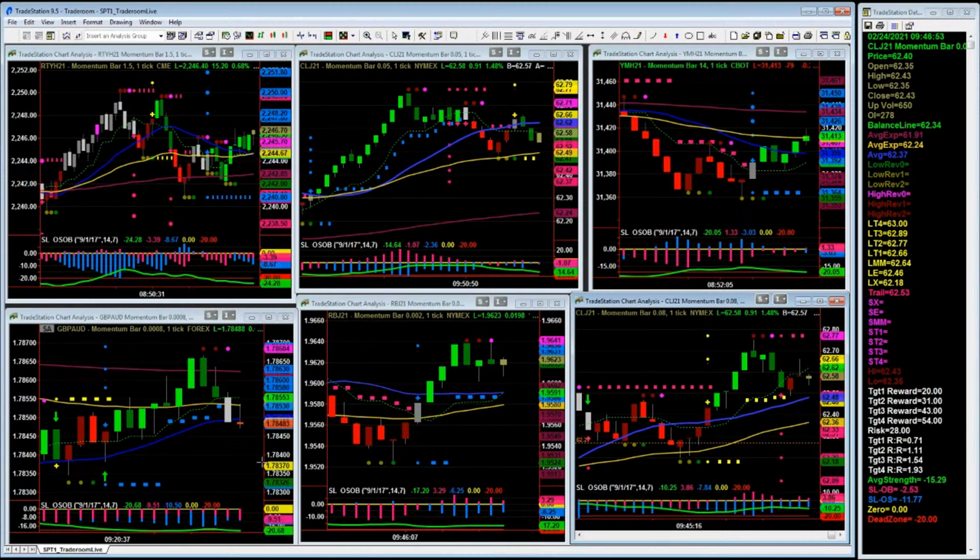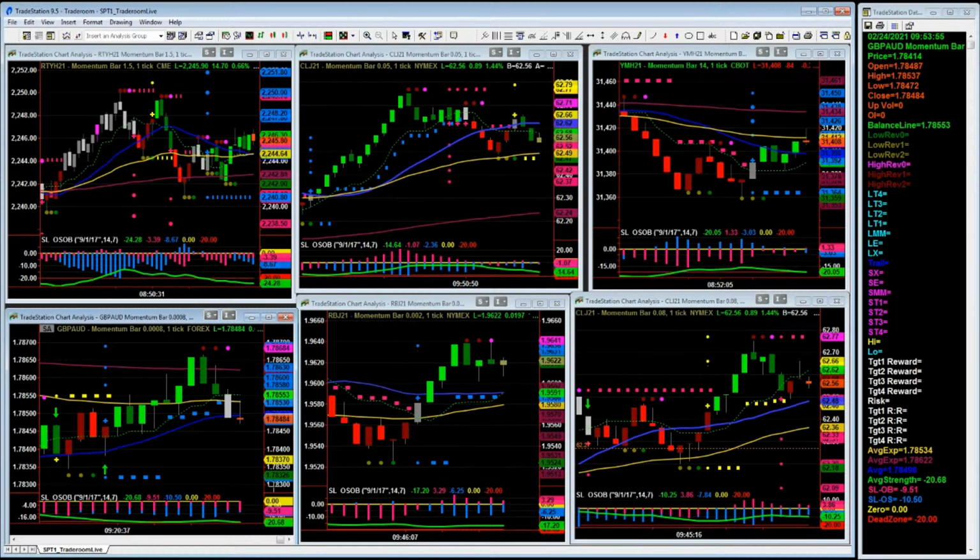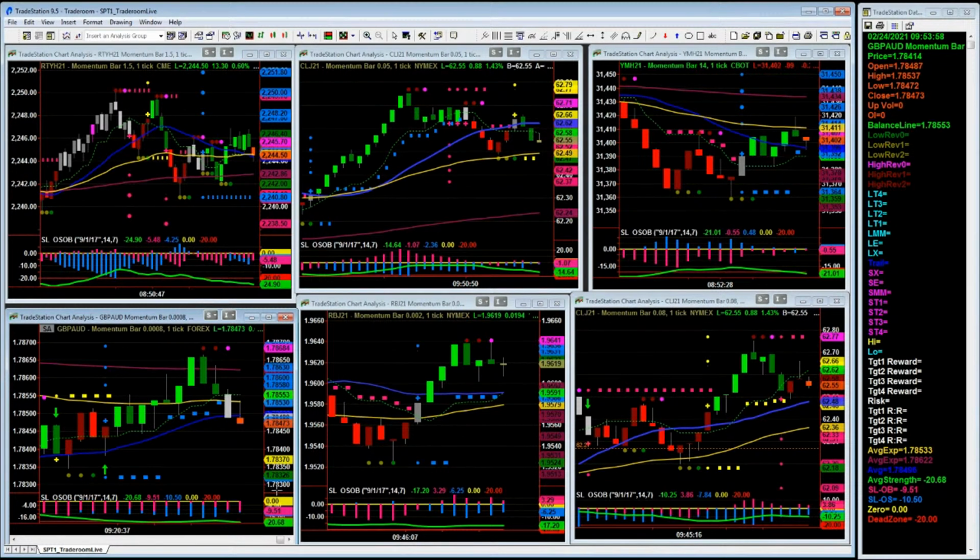All right, 48. 48 got hit, and the pound Aussie's finished with its target one winner, one and done. The trade a day with a nice result for those that didn't get wiggled short.